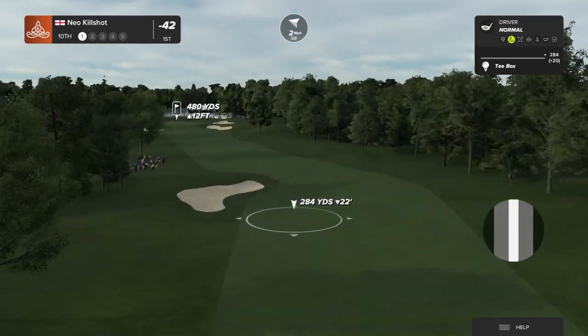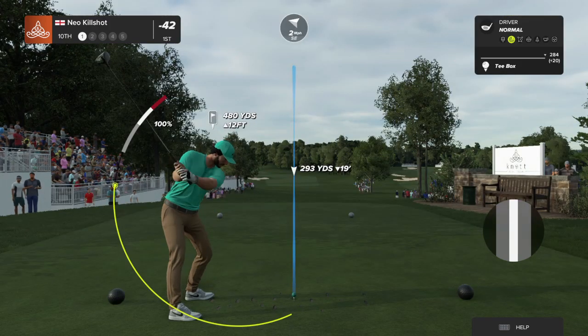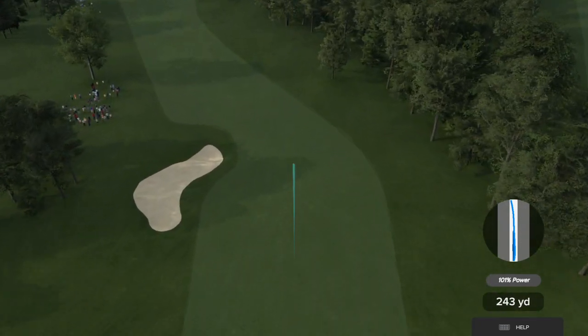I'm pretty sure this player will be full of confidence now after that eagle back at the last hole. This hole is so gettable. They're definitely looking to extend that lead by one or maybe even two strokes once the hole is finished.